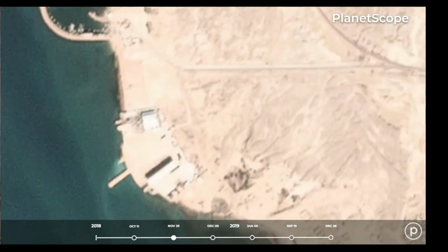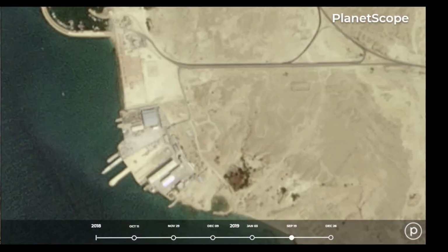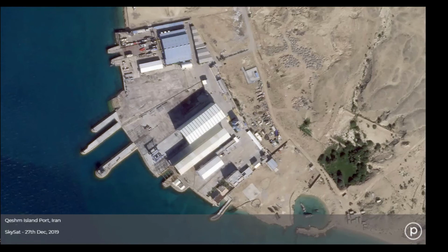This is 11th of October 2018, 29th November, 9th of December. You can see the steady construction of the port. 3rd of January, 19th of September, you can see a significant increase in construction. And then finally the 26th of December in 2019. And on the 27th of December 2019, we're able to queue up that SkySat. So within 24 hours of the PlanetScope tip, we have a cloud-free SkySat image giving us information about the vehicles, about the buildings, and just having an in-depth look at what's on the ground.